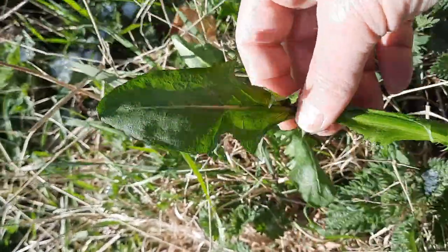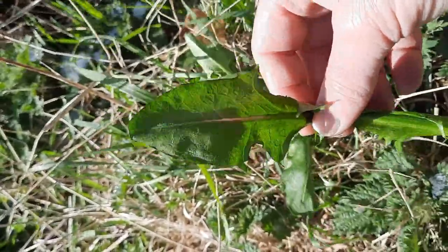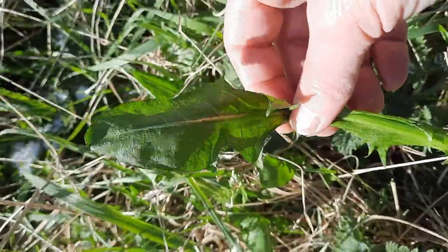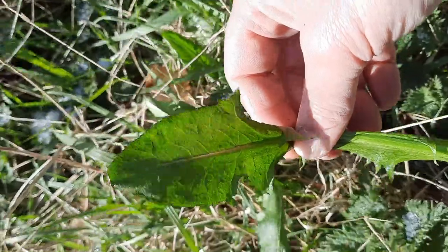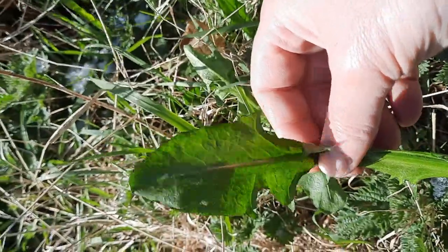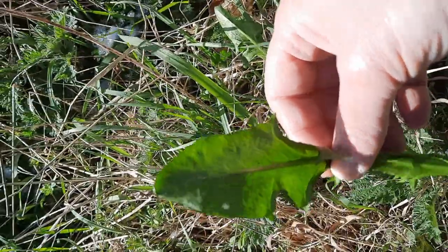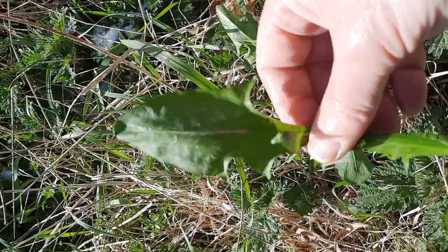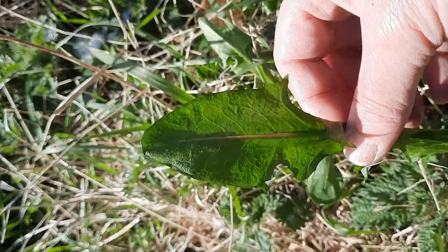Okay, so I hope you've enjoyed this little look into the things that we can forage at this point in the year. So this is in April, as I said, in the north of England. The plants will flower at different times in different areas, of course. But I hope you've enjoyed that.